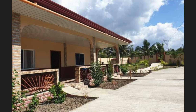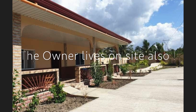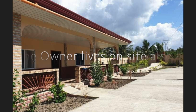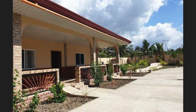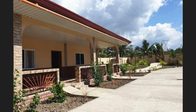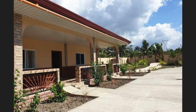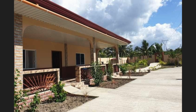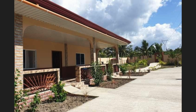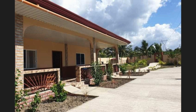This facility has 3 apartments in it. They're 1-bedroom apartments, and they're really nice. Everything you need is there. It's in a quiet area. It's fully gated, and you can't beat it. For 13,000 pesos, it's a really nice place, and these places exist all over. In fact, you can find places cheaper. This one is really nice, though.